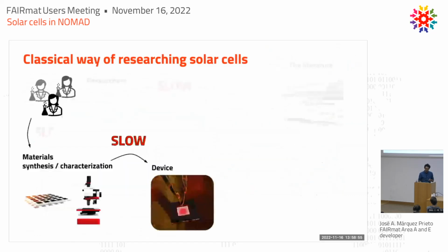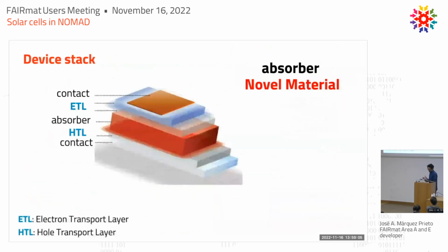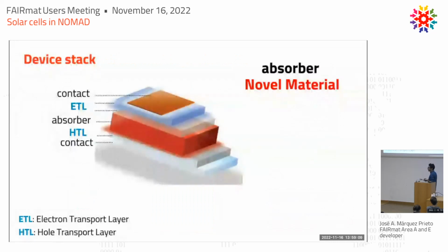But then, yeah, we reach the point where we need to integrate our materials into a device. So this is very slow too, because we develop our material, we measure it, and we reach the point where it has really ideal properties, so we think it's going to work, and now we need to select which layers we want to build the device with.